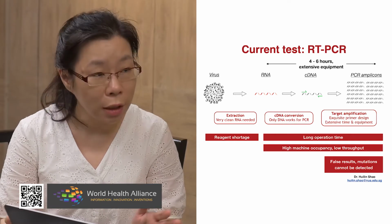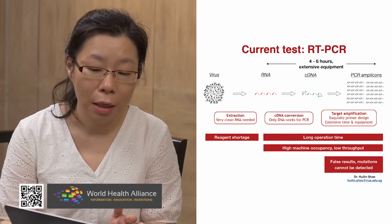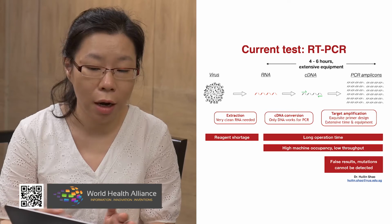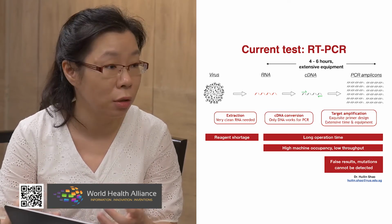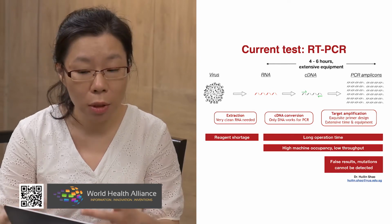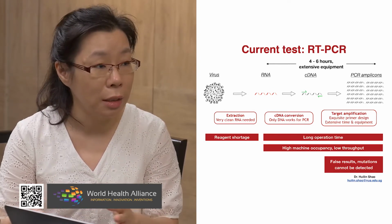But what we have learned and developed in all of these technologies is a DNA way of detection: to make multiple copies of DNA and then do the detection.